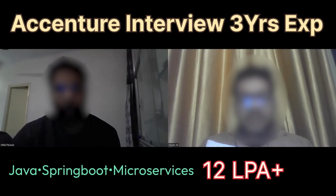I have done my graduation in computer science and engineering from the Kite Group of Institution, Ghaziabad, in the year 2020. Since then, I am working as a software developer with a strong focus on Java-based applications. I have been using Spring Boot for the past 3 years. My experience includes building microservices, REST APIs, and data-driven applications using Spring Boot. So that is my brief introduction.